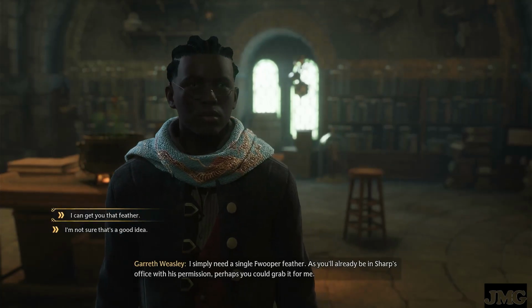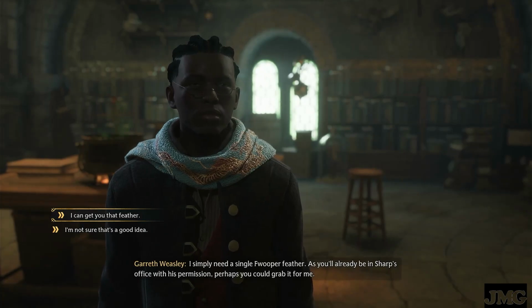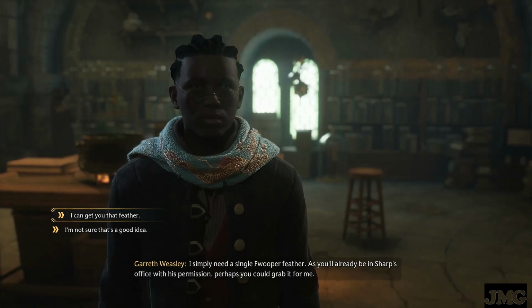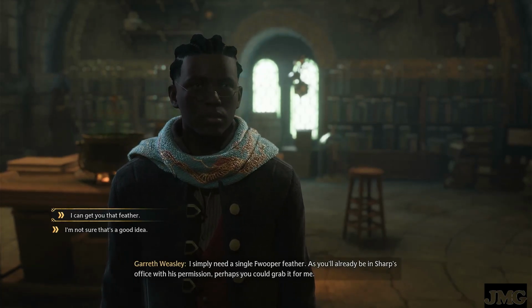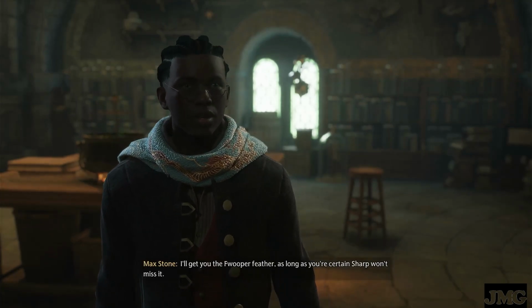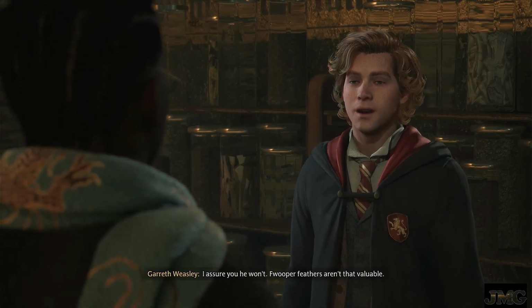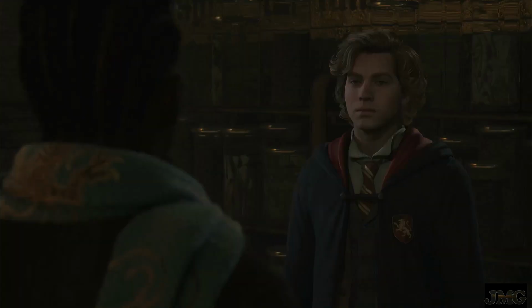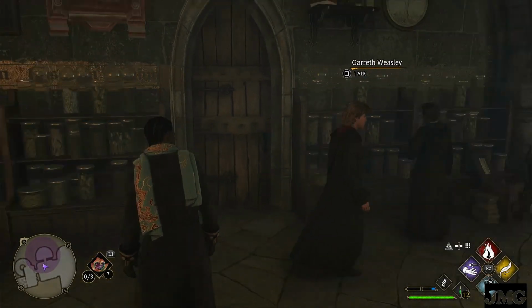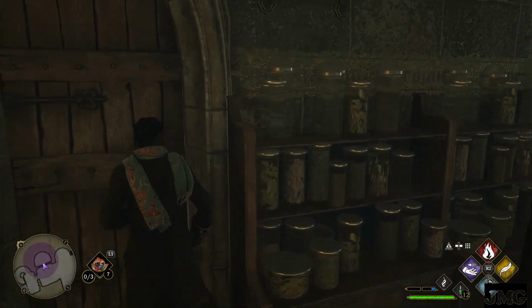See, I don't trust Professor Weasley. I don't know if I trust you, but you don't seem too stuck up. Let's take a chance. I'll get you the Fwooper Feather, as long as you're certain Sharp won't miss it. I assure you he won't. Fwooper Feathers aren't that valuable. Wait until you see what I'm brewing. Hurry back to me when you have the feather. I mean, if he tried anything funny, you know, put a hurting on him. So I'm not too worried.